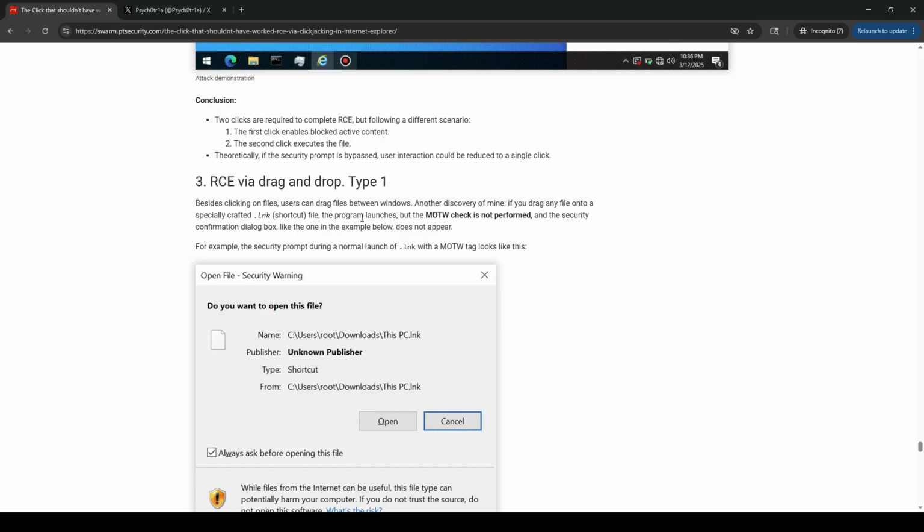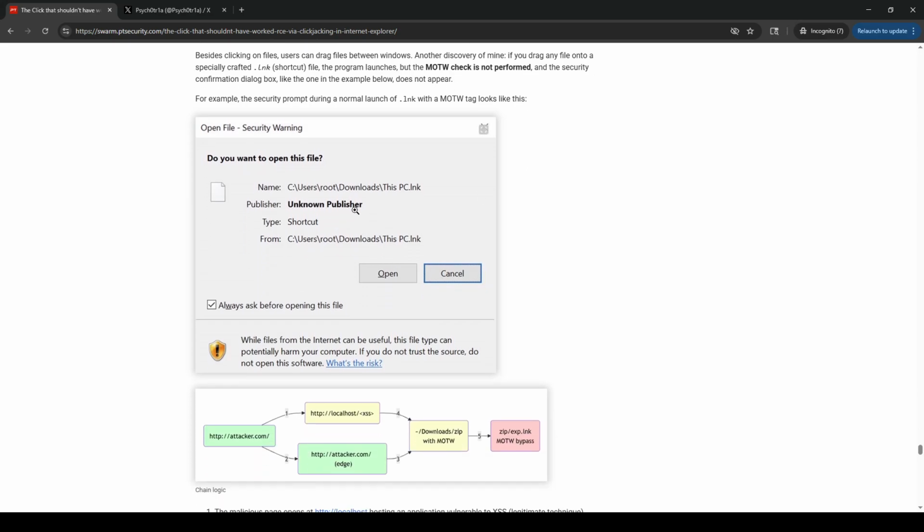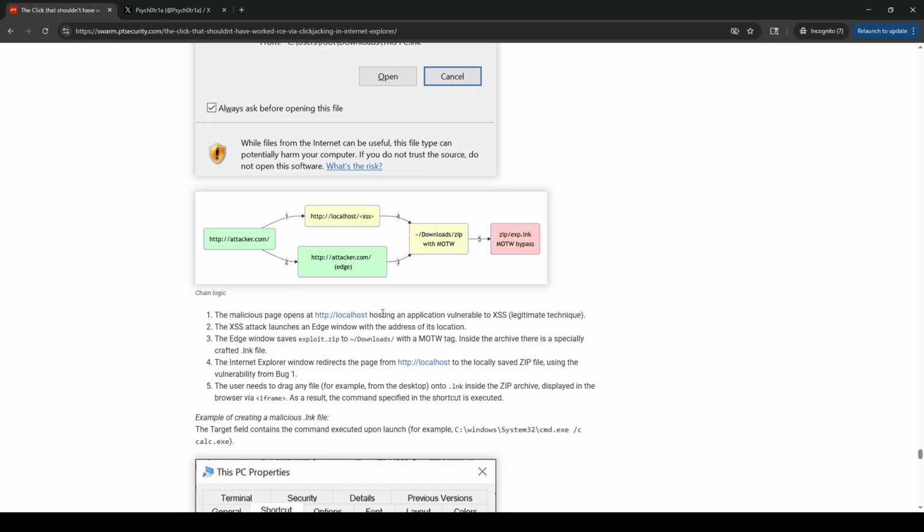Another discovery of mine: if you drag any file onto a specifically crafted .link shortcut file, the program launches, but the mark of the web check is not performed. And the security confirmation dialog box, like the one in the example, does not appear. For example, the security prompt during a normal launch of a .link with the mark of the web tag looks like this. So, chain logic: you've got a malicious page that opens localhost, hosting an application vulnerable to XSS.